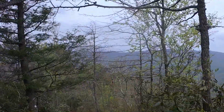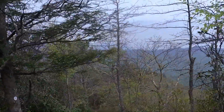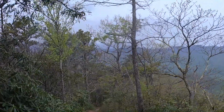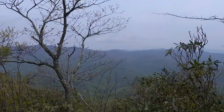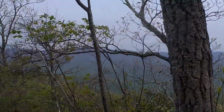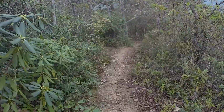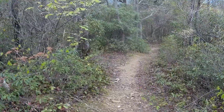So the last mountain that we climbed was actually Woods Mountain, and we went ahead and skipped the Woods Mountain Lookout Tower. We're just going to head on down this hill here and check out the beautiful views of these big mountains here. The trail's descending fairly steeply here. Got the camera pointed down.